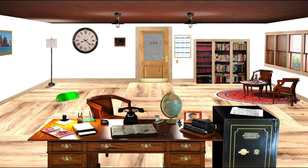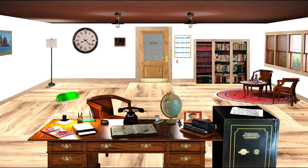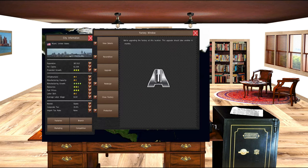The 1941 Allure Bay R, Allure Cascade R, and ETD Hogback R will have new production lines. This is due to the new focus of e-performance's quality improvements of the S36, S36R, and S50 RS sports cars. To assist with this transition, we have upgraded the Miami, Florida Allure factory with 7 additional lines with a completion date of November the 1st, 1940.